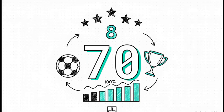So, what does this actually look like on the pitch? Well, 70. That's the magic number. Under Thomas Tuchel, England has not held less than 70% possession in a single one of their 8 qualifying matches. And by the way, they won all 8 of those matches flawlessly, conceding absolutely 0 goals in the process. It is pure, unadulterated control.